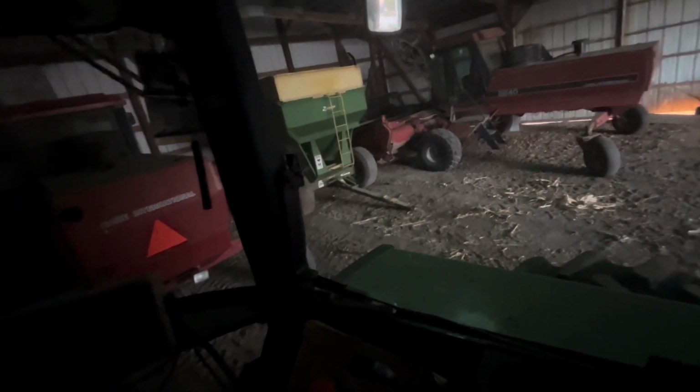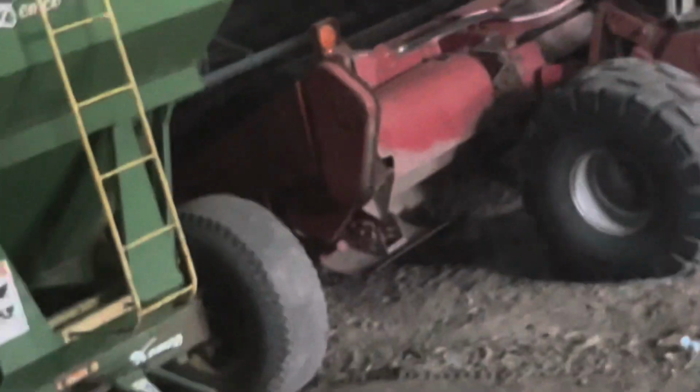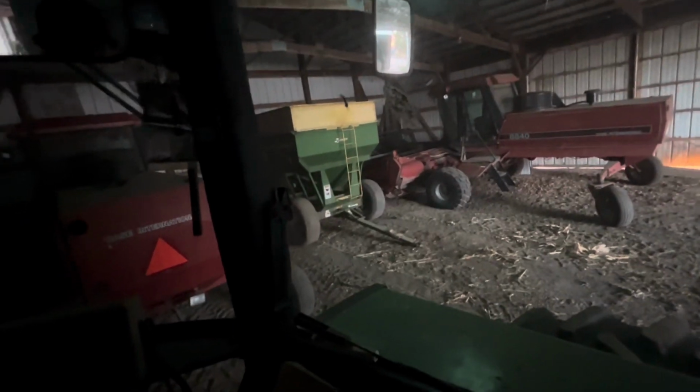So we got the swathing head over there for wheat. I don't know why that wagon's there, but whatever. We've got two swathers in here, and those are parked. The 1066 is back there. It's such a pain to get hooked up to the auger that we didn't hook it up there this year. So I put the 95 on it.